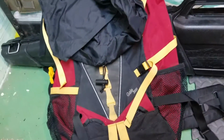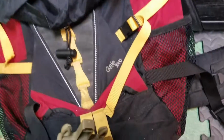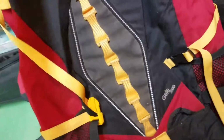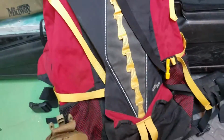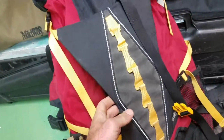This is a Kelty Gale. I bought this somewhere around 2000 or 2002. Let's see, it's a 3500. And it's a pretty good sized pack. Relatively expandable, simple, not overly complex, minimal strapping. It does have water bottle pockets. It does have this little flap. I think I've carried a rock climbing helmet in there before. I never really had a great use for that. I think it's for snow shovels, or I don't know what the goal actually is.